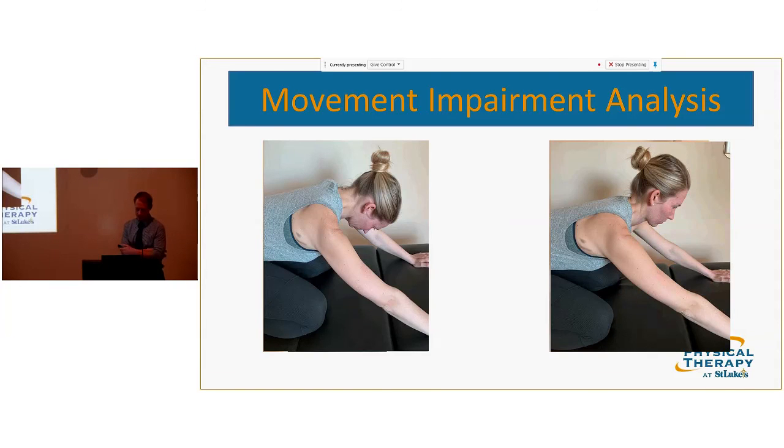And in quadruped, assessing how they look going into rock back, which is basically shoulder flexion, and just seeing normal alignment versus some kind of extension. This can be their home exercise. They can work literally on this and just work on keeping normal alignment. Eventually, you want to translate it to function, but it's a start.